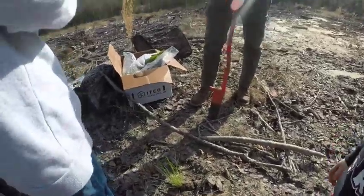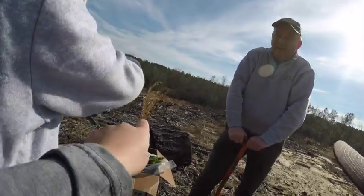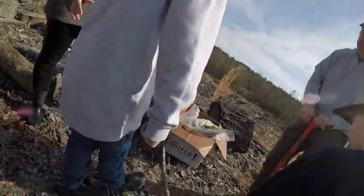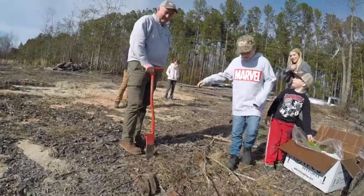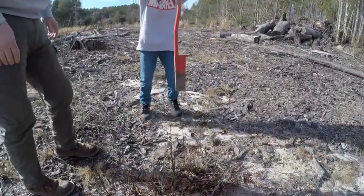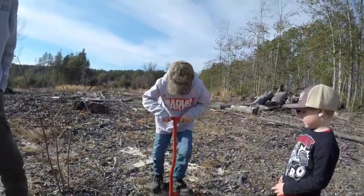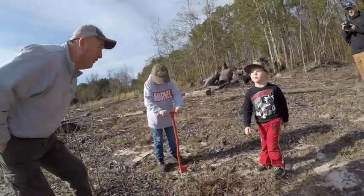Now Dash, where are we gonna plant our next seedling? Down there. How far? 10 feet. Okay, so how many steps do we have to go for our next seedling in the ground? Let's try that. They're still pretty tough, isn't it?